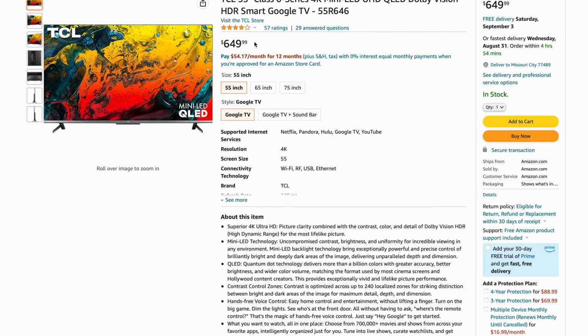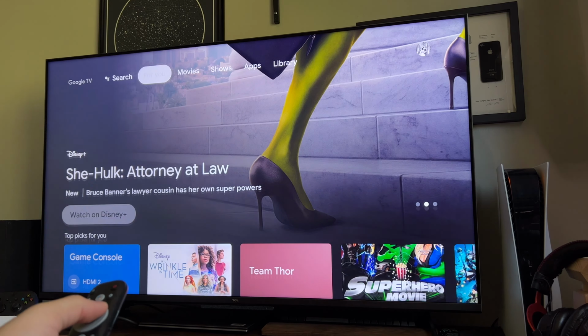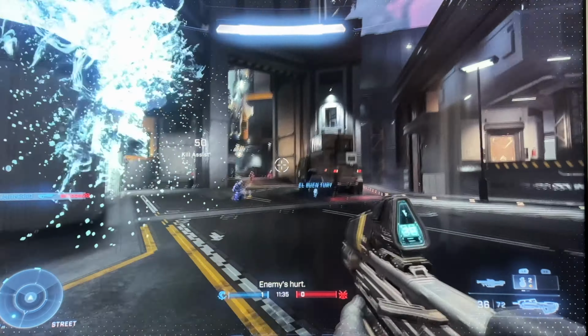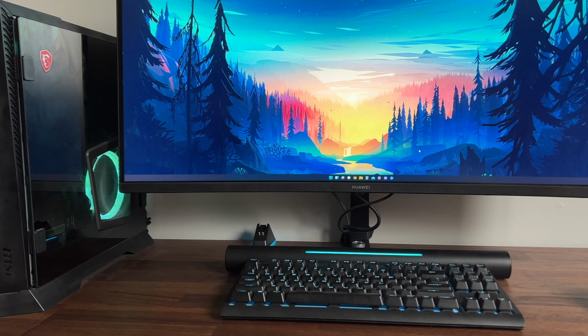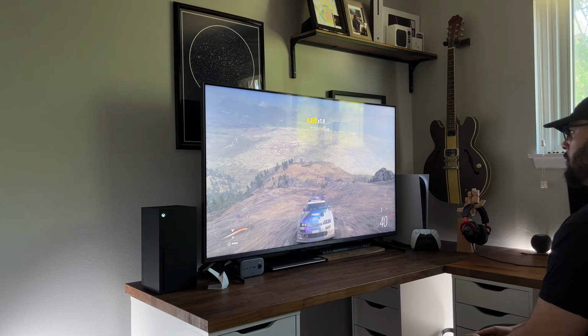It looks amazing, and when you think of it, it costs less than most 4K high refresh monitors on the market. Not only does it have its own operating system, but it has low response times, a lot of screen to work with, and it pairs absolutely perfect with the new generation consoles. Now for this setup off the bat, I will say there is no DisplayPort, so I have actually moved my gaming PC down to my basement with my ultrawide monitor. But let's talk a little bit more about the TV itself.